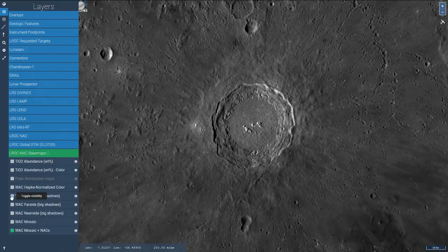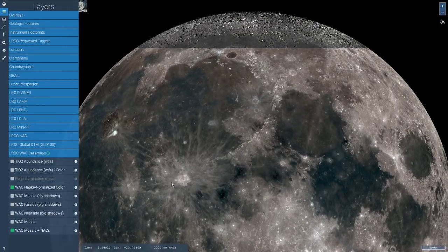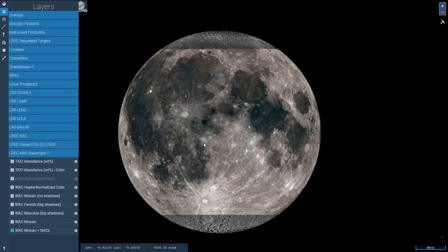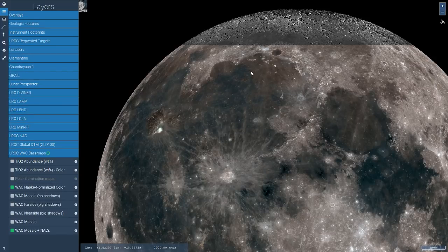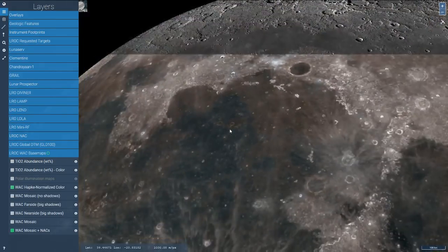We can also do normalized color, which is kind of interesting, because it's a little bit over the top. It's a little exaggerated color. But this is more or less what the moon really looks like. You can see that the soils, especially in this area, are very different. Look at Aristarchus over there. Just crazy coloration.